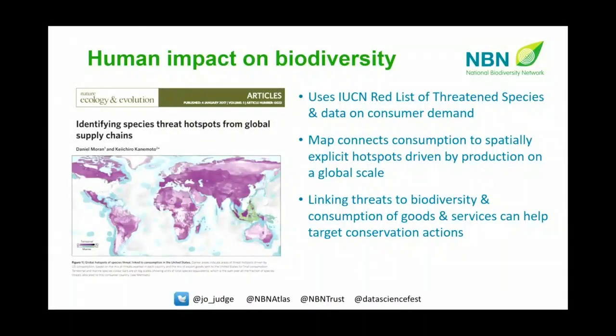And we can also combine the species observations with other information to look at some of the things that you might not think are so obvious as to be what's having an effect on our biodiversity. So this article was looking at the effect of US consumers' decisions on biodiversity across the world. The darker the purple, the more impact that's being had. And as you can see, there's practically nowhere in the world that biodiversity isn't being reduced because of consumer choices in America. And that's true for the UK as well. Everyone in this room has probably had an impact on global biodiversity.